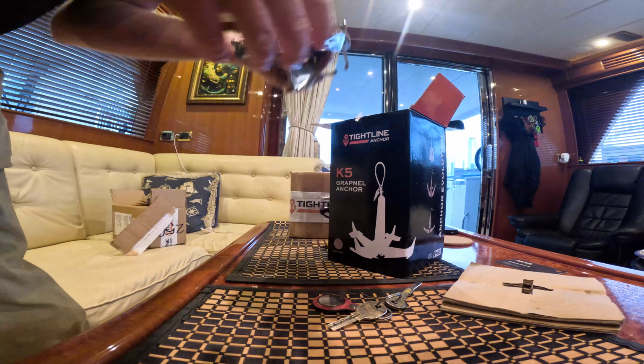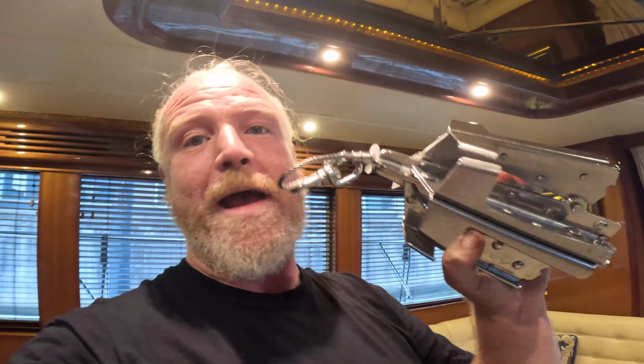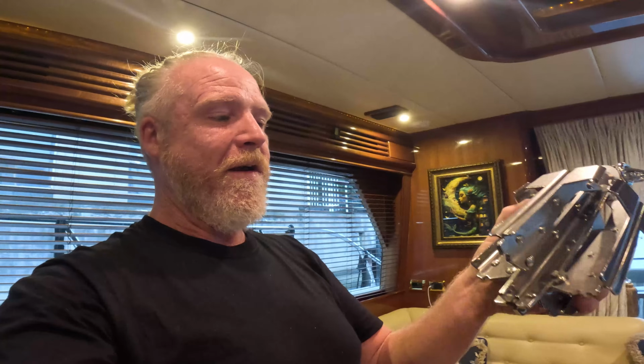So it comes all boxed up. Thomas was telling me from Tightline that this steel will literally last forever. He was saying, long after we're all dead, this thing will still be around. Now, its unique design allows you to keep it inside the dinghy, and it's not going to be in your way. You can store it away. You could put it in a small bag.